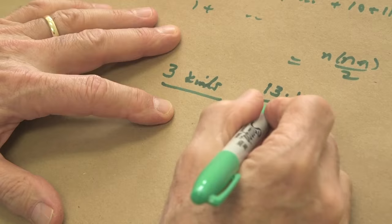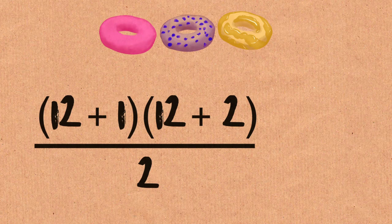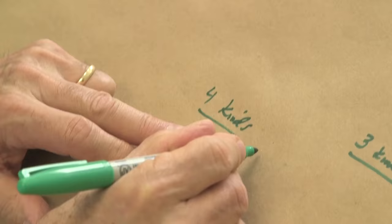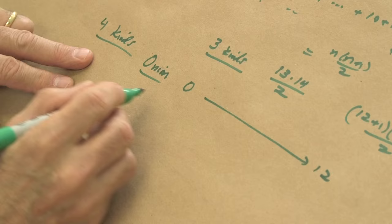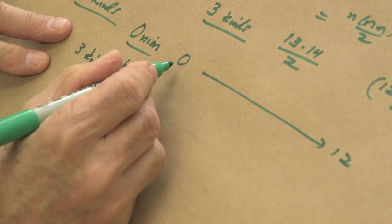If we were thinking about a general formula, we might think of that 13 as 12 plus 1 and the 14 as 12 plus 2. So it's a number like that. It's a fraction that involves a product of two numbers, and then you divide by 2. We could do this forever. So for example, if there are four kinds, then we might say that we have maybe onion, and the onions would go from 0 up to 12. And then whenever we have a number of onions, we would therefore have a number remaining for the other three kinds. So if we have zero onions, there will be 12 remaining for the other three kinds.